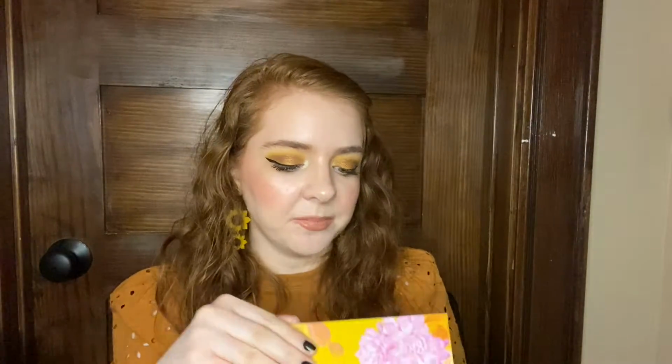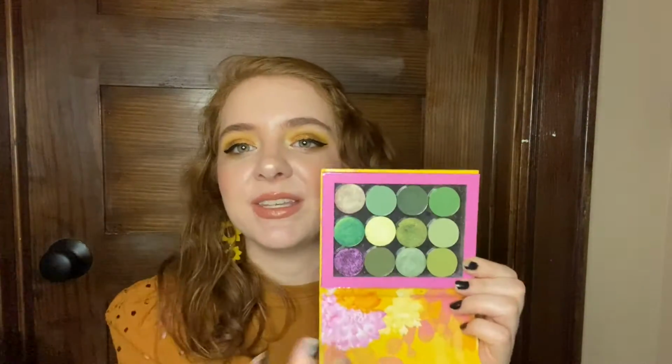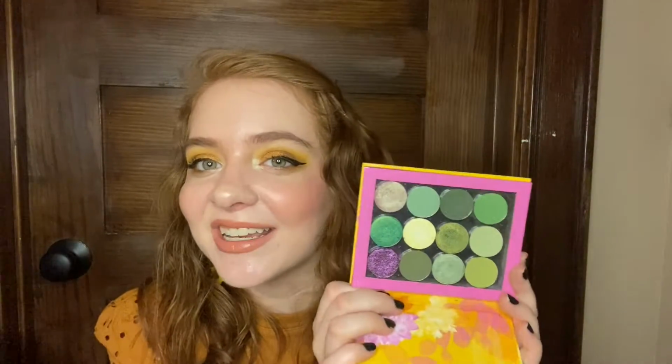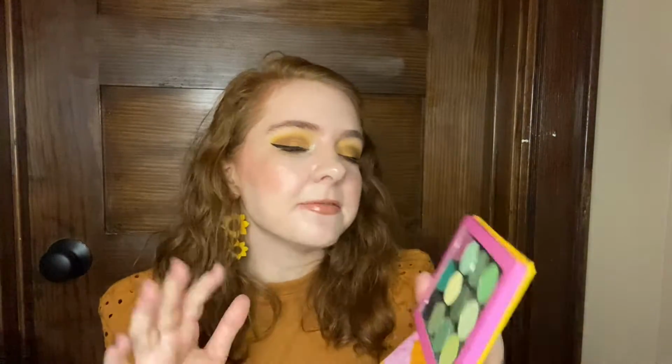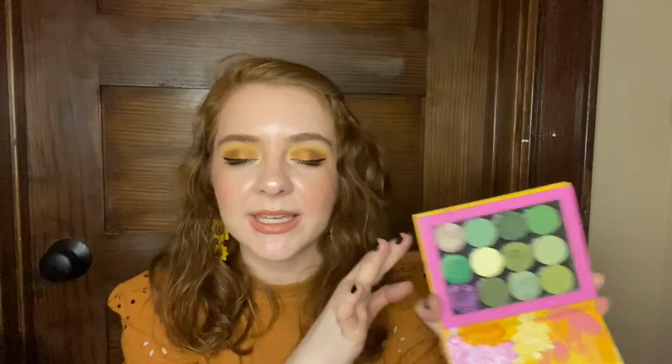Next is actually a bundle, hosted in a ColourPop palette, but it's actually the Sydney Grace Danny's Dream bundle. You can ignore these 3 shades. These are all my Sydney Grace shadows. This is the Danny's Dream bundle. Again, grungy greens. They're so pretty. I picked these up in the Christmas in July sale, and these are really great. I've never tried indie mattes before, and these blend like a dream. The shimmers, not my favorite, but really beautiful. I highly recommend Sydney Grace if you have not checked them out quite yet.